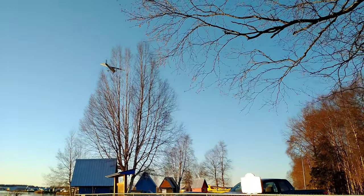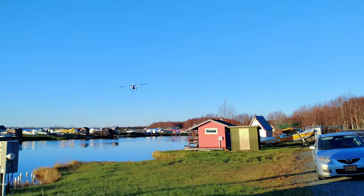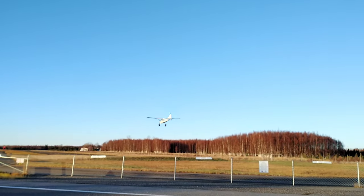In 1969, a gravel runway on the south side of the lakes was shut down, and a new gravel runway was built on the north side of the lakes in 1972. The new gravel runway is 2,200 feet long.